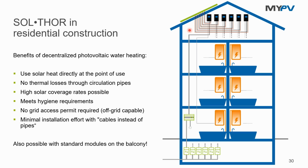Right. Now, for customers wanting to retrofit a Sol Thor to an existing hot water service, what do they need to consider?